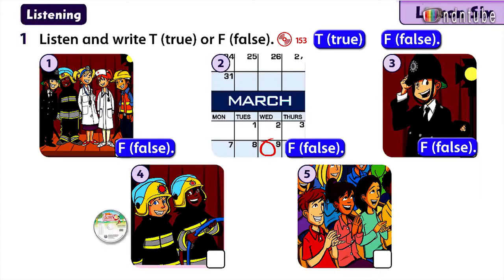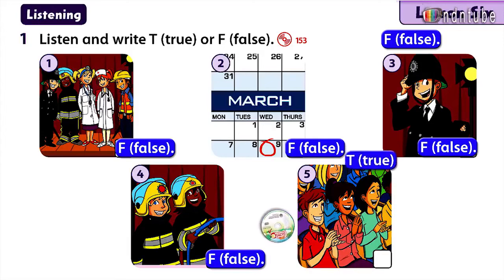4. Jane and Simon were doctors. Their costumes were white coats. 5. Our families were very happy and proud.